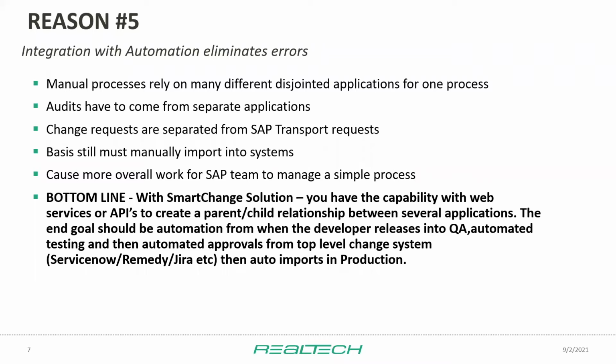So ServiceNow can be the business tool, or Jira can be the business tool, or Remedy, where you open all your tickets. Maybe you have in those systems a category for SAP because it's an SAP incident or change. And then you're really able to create a transport, assign that ticket number to that transport within SAP. And then when it goes into our solution along the way, you can report on that, right?